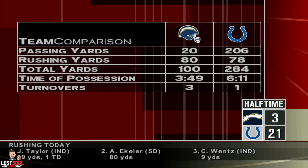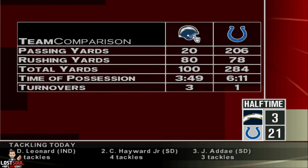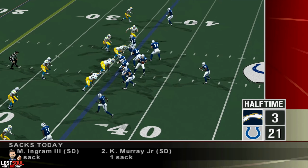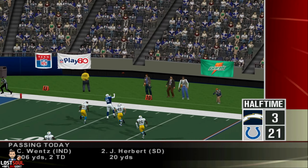I'm Chris Berman. Now we'll look at our halftime comparison, and as you can see, total yards definitely tell the story thus far. The Chargers are certainly losing because of it. It's hard to win when you play like that. We'll pick up the action midway through the first quarter. Number 11 connected with his man on this one.